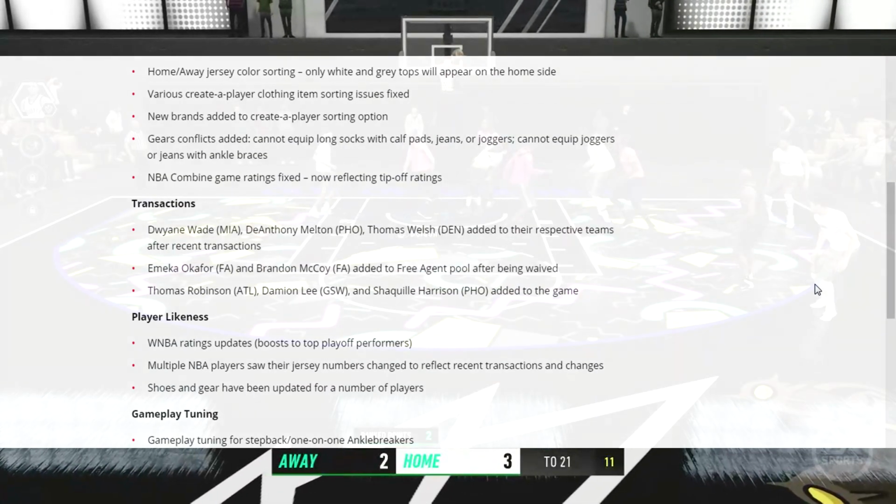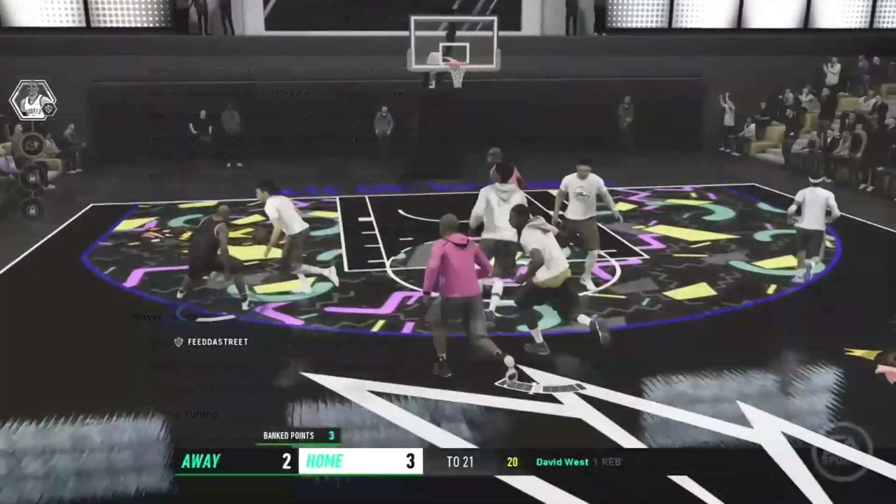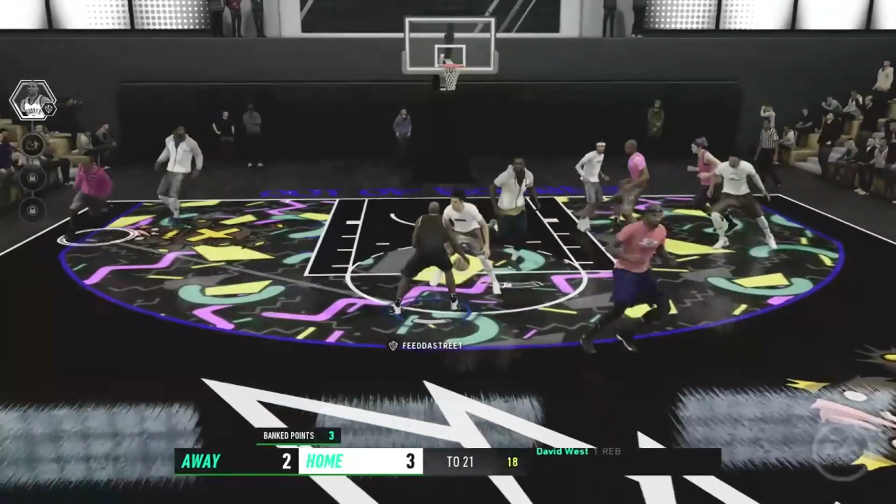Then we have Thomas Robinson of Atlanta. We also have Damian Lee of Golden State Warriors and Shaquille Harrison for Phoenix. They're added to the game.